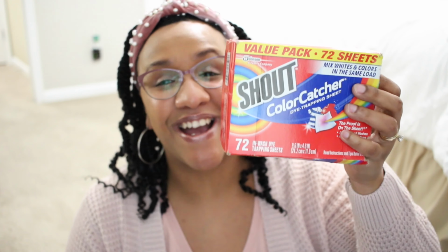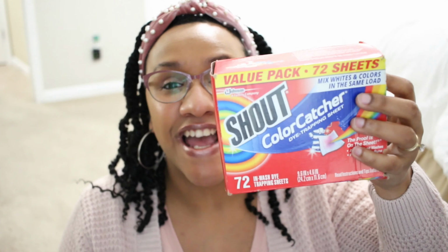So another favorite of mine, you guys see this in my laundry a lot, has been the Shout color catchers. Y'all, this stuff works so good. Like, I am shocked. So I bought it to try it out first. I was kind of skeptical because I love sorting out my clothes, and this basically says that you don't have to sort out your clothes. What it does is it catches the color dye from all your clothes, so they don't mess up your whites and your reds and your jeans and stuff. And I tried it out, and it actually works good. So it saves me a lot of time from sorting clothes, and anything that can save you time from doing laundry. Even though y'all know I love doing laundry, like I really do.